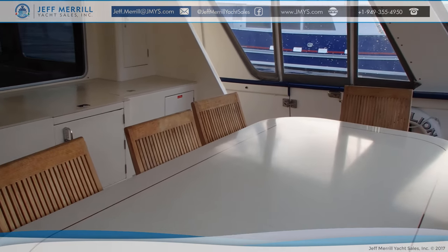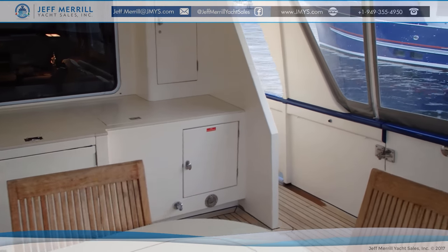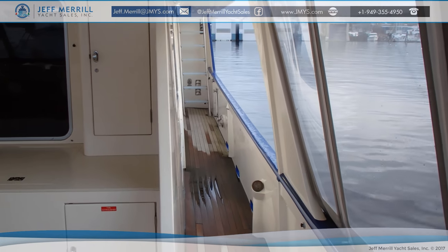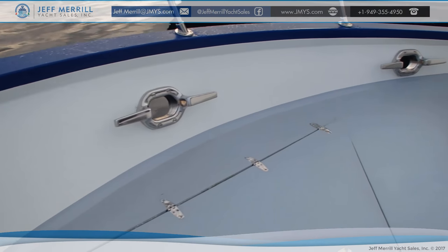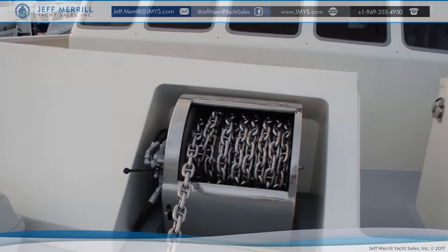One of the nice features is when you first step on board, you have this nice teak cockpit area with an overhead cover, and it's also got enclosures all the way around, so it's an all-weather deck. Sea Lion's generous beam allows for two walking side decks. Both are covered and have nice high bulwarks. Foredecks in front of a very nice and spacious Portuguese bridge have a warping winch, a life raft, a storage locker, and a hydraulic spooler.